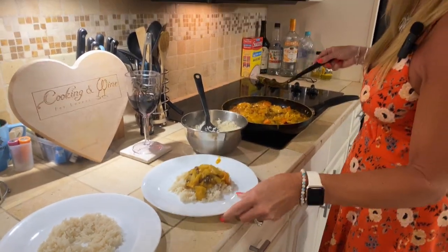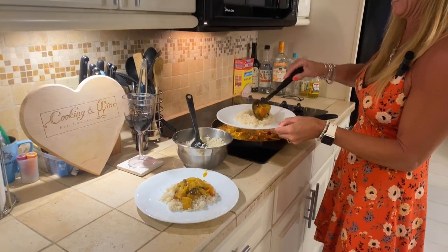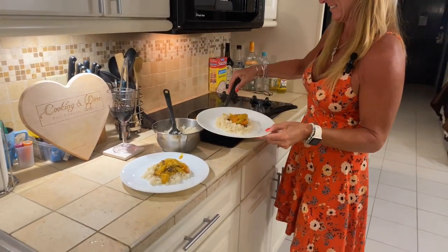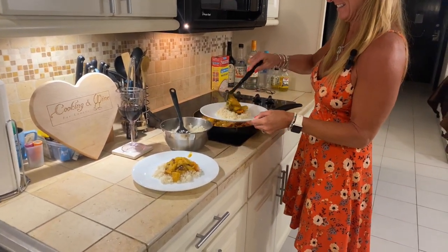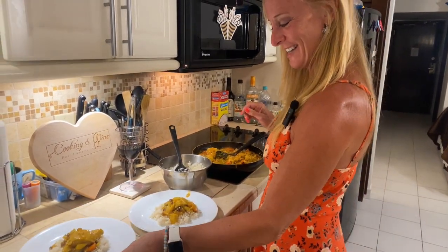It smells so good. Can't believe we waited. I'm so excited. And I can't believe we waited this long to make this again. I know. But it's a perfect dish for where we are. And a perfect birthday dish. This is true. Okay. All right, we're going to go eat.